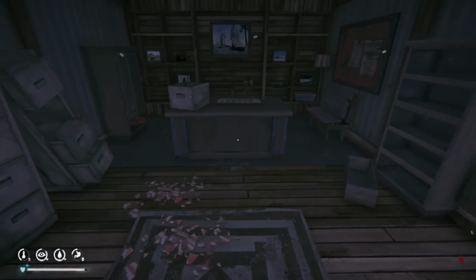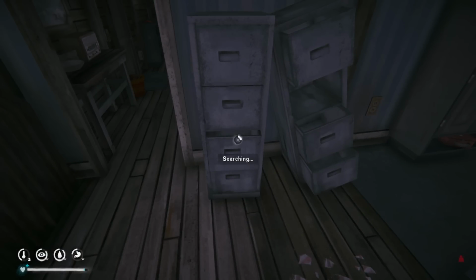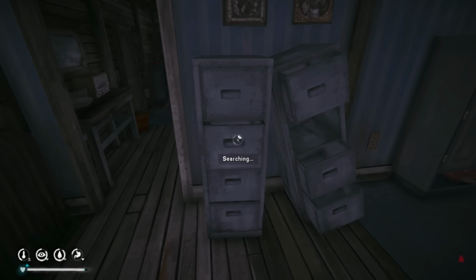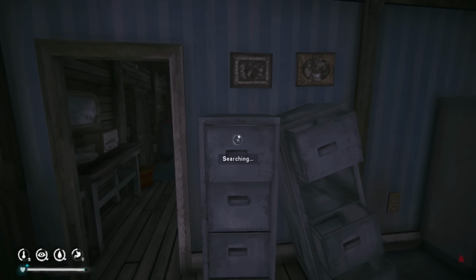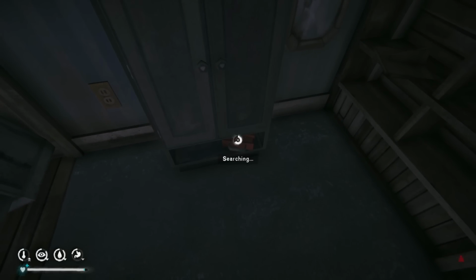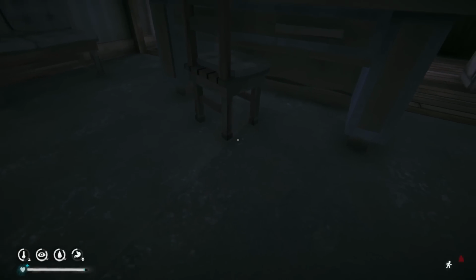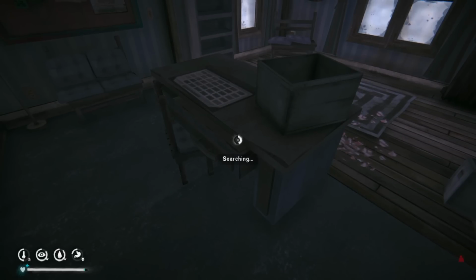Now, I don't believe you can ever get food poisoning from a soda, so regardless of what condition that was in, it was perfectly safe. So that's good. Yeah, a little light on the loot in this room sometimes. It's really good for books, though. Sometimes there's even a candy bar underneath the desk. Doesn't look like it today, though.